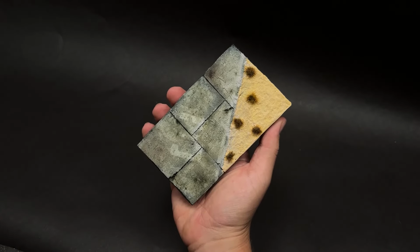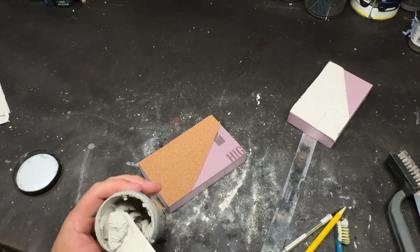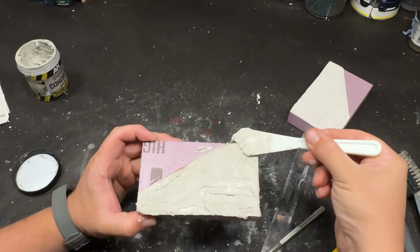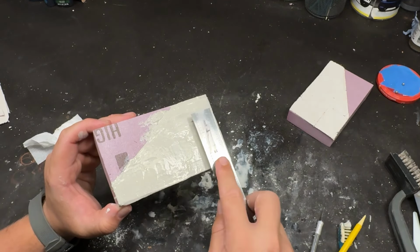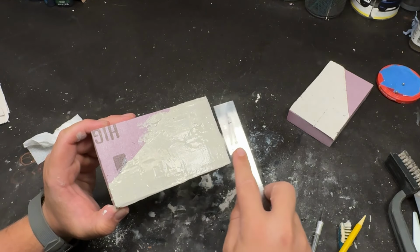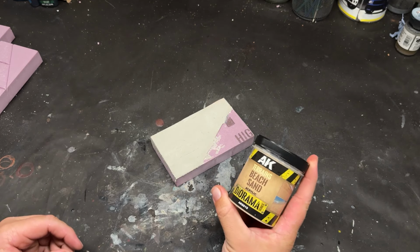And now we're on to the high tier. For this, I just used a thin sheet of cork to be used as the basis for the concrete texture paste that I wanted to use. I wanted to use the cork instead of just applying it directly to the XPS foam, so it would give it a little bit of height and allow me to dig into the surface a little bit further just to help give more depth to those cracks.